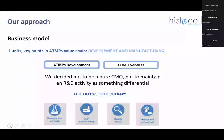Well, we work under two main points in the area of mesenchymal stem cells for clinical use. We maintain our DNA as research and development because we're still working on our projects to develop new cell therapy candidates, but we have included strongly our services of CDMO to provide full life cycle or specific services that potential customers could need.